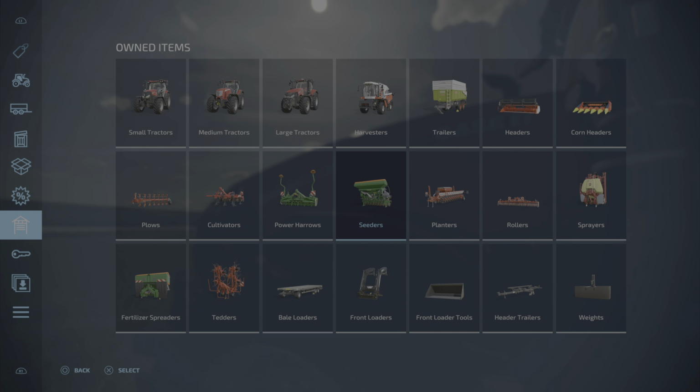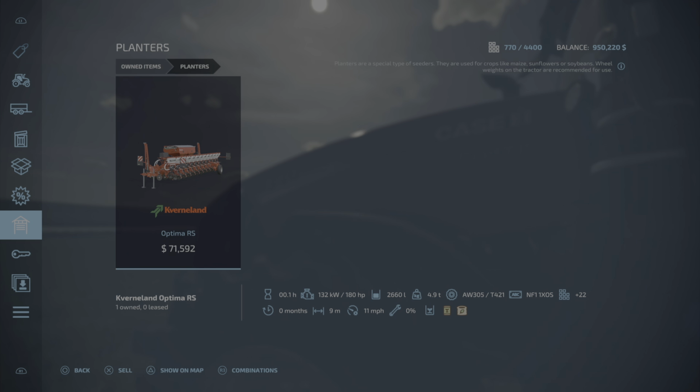So our planter is 9 meters, which is 3 times as wide as our previous one, which should make getting everything done a little easier. And I saw that it held 2,660 liters, but 2,000 of that is fertilizer. Only 660 of that is actually seeds. So we're going to have to refill this thing quite a bit.